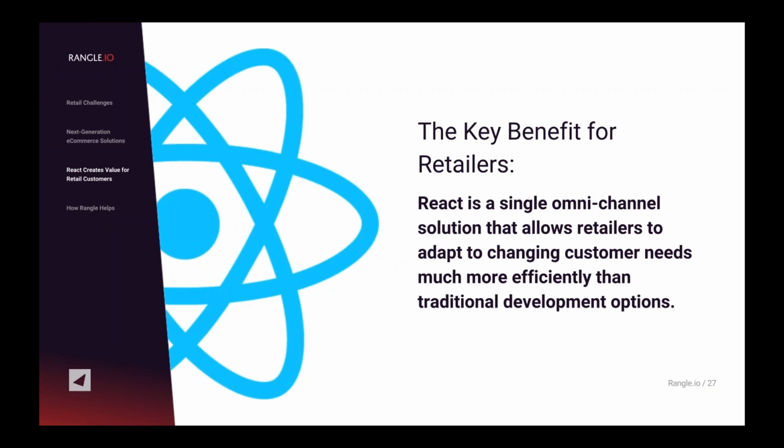So what are the key benefits for retailers? So React is a single omnichannel solution. It allows retailers to adapt quickly to the changing customer needs more efficiently than really any other traditional option that there is out there. Imagine a world where you can roll out changes to the website and the mobile app the same day you decide to make that change and see what the user reactions are. And that's absolutely possible with React and React Native.